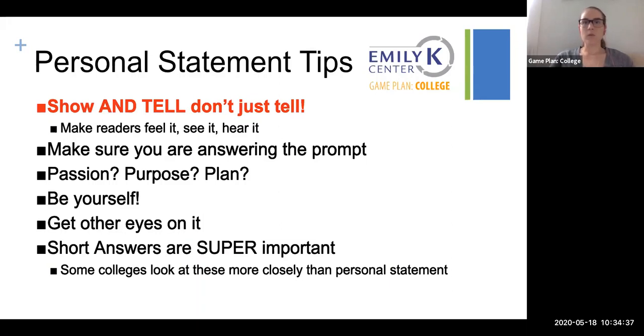Some typical ones I see are sports as a metaphor for life. So I played this soccer game and we lost, and it really taught me how to pick myself up. That might have happened and it was probably significant, but if you can think of other things that are maybe more unique and can tell these colleges something about you that they maybe wouldn't see if they just looked at your resume. If you'd like to brainstorm these, we can help you brainstorm.